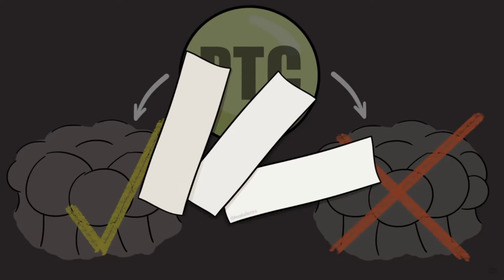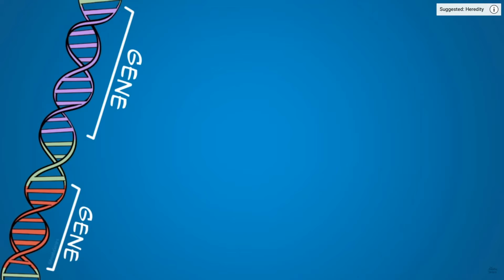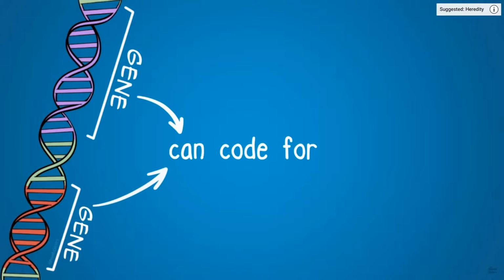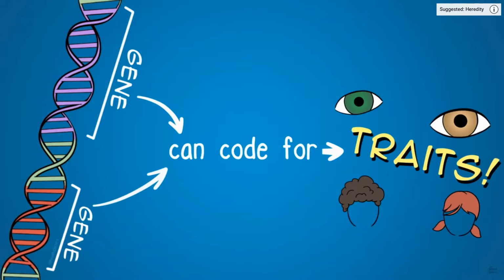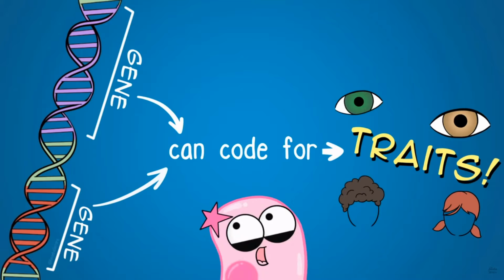Of course, the reason PTC paper is used in genetic classes is because the trait of being able or not being able to taste PTC is based on genetics. A reminder from our Intro to Heredity unit that genes are portions of DNA, and they have the ability to code for a characteristic, a trait, like being able to taste or not to taste PTC.